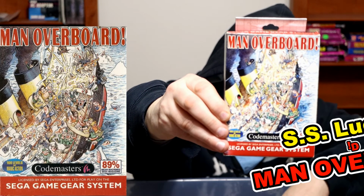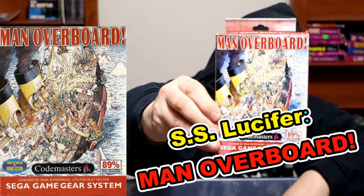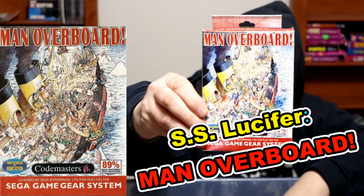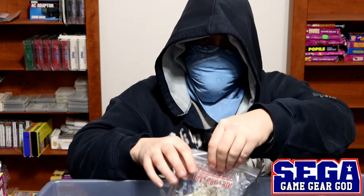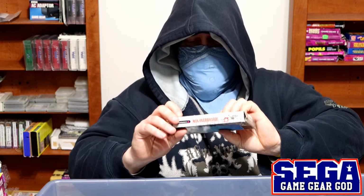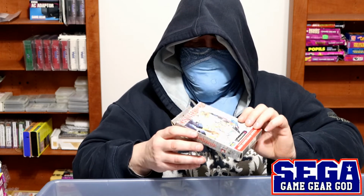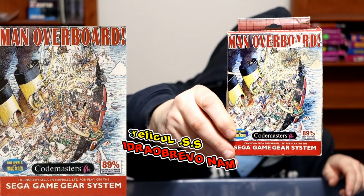I remember tracking this one down as well. Hunting and hunting and hunting. Ridiculous amounts of time spent searching for games complete in box. And then trying to get them for the best price possible. And then the last game in this container, we have probably the first copy of Man Overboard that I got that has sticker residue on it and is tattered, but it's complete in the box. Another Man Overboard.